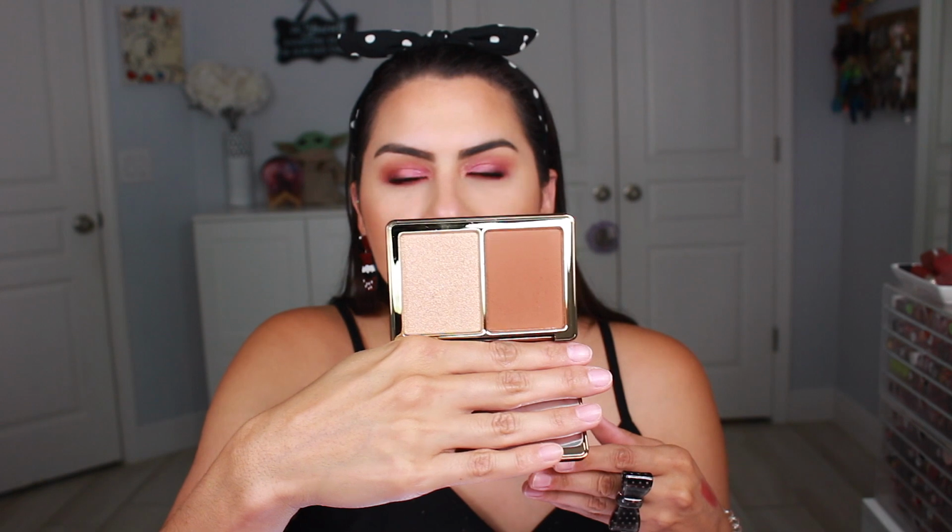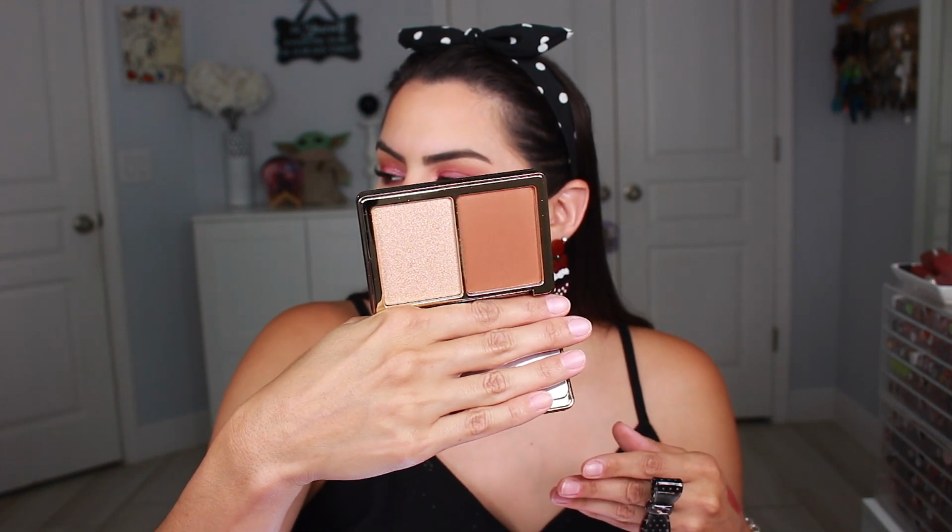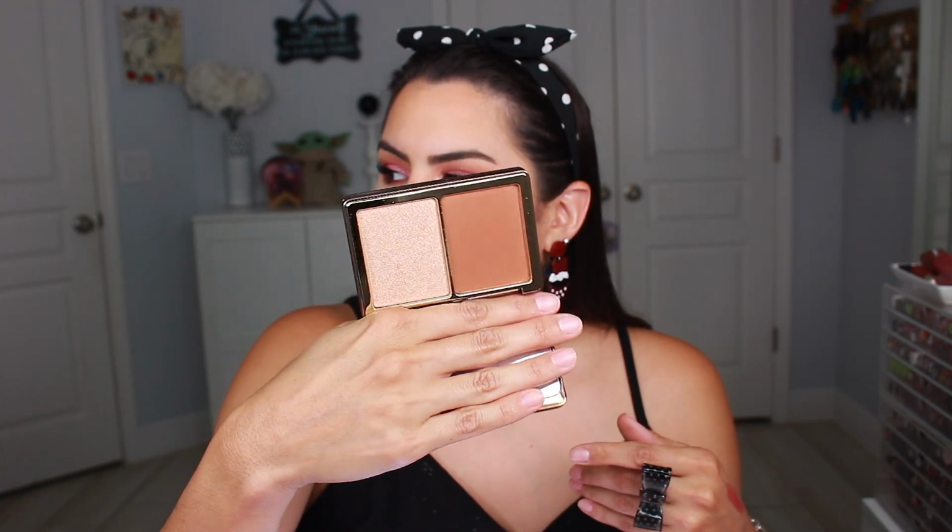And I did try this on my cheeks. It's actually what's on my cheeks, and it comes with a bronzer very similar to MAC's Give Me Sun, and this gorgeous highlight as well. So it is more of that orangey bronze, but it is very beautiful. The formula is just really soft, and even the shimmer in here goes on so smooth on the skin. So gotta love Natasha Denona.